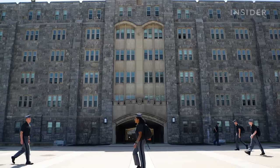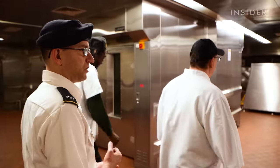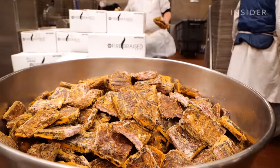But it's not just the cadets who have to move fast. A lot of the cook staff have been in those military environments and have understood what it means to serve and what that looks like. So I think they try to structure the menu so that they may see similar things when they're out, you know, not at West Point.